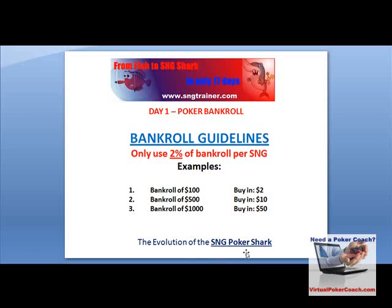So if you stick with this plan, let's say you start at $1,000 and you're playing the $50 ones, but you're losing and you go down to $500. Then you're going to switch over and start playing the $10 level. So you always want to be playing 2% of your bankroll, so that way you virtually will never go broke if you follow these guidelines.